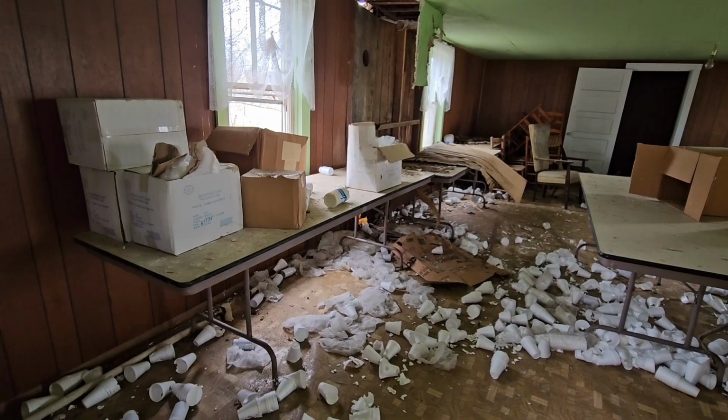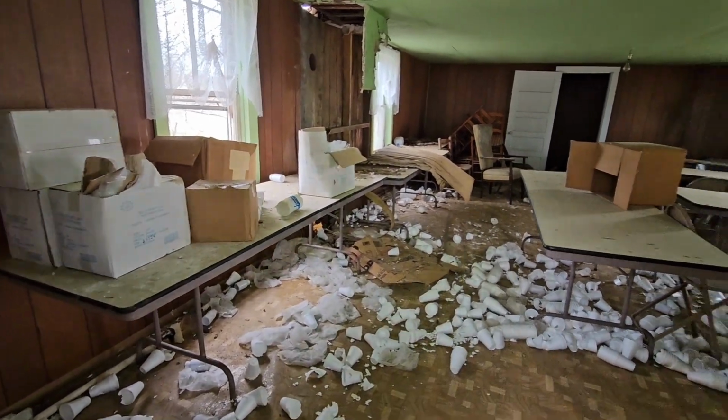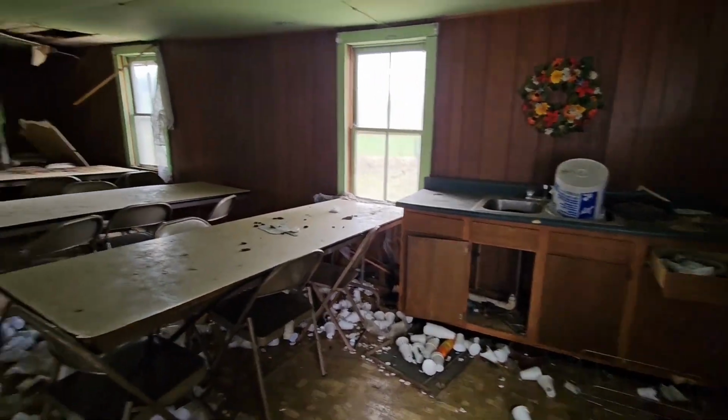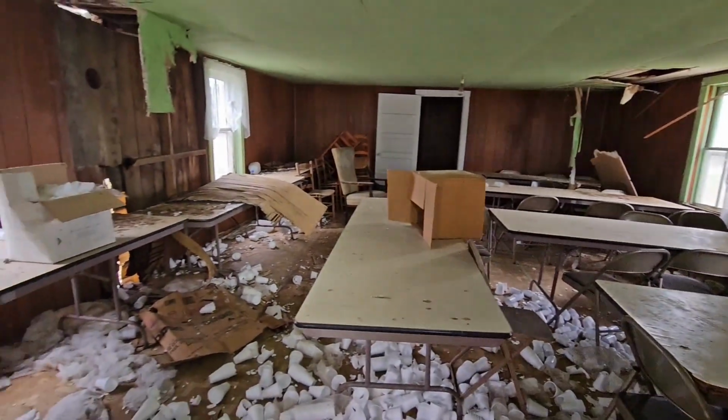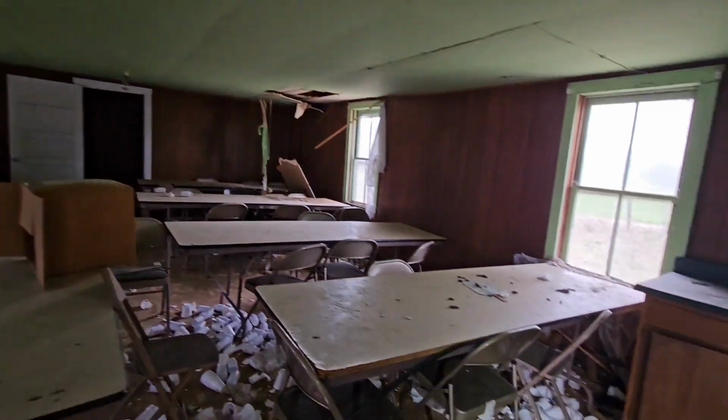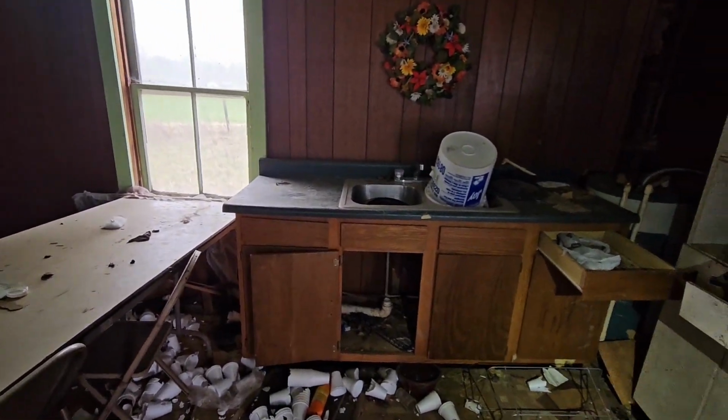The mice. I've had a field day up in here with all these styrofoam cups. This was obviously the back area where they had dinners and gatherings, and they had their little kitchen back here.